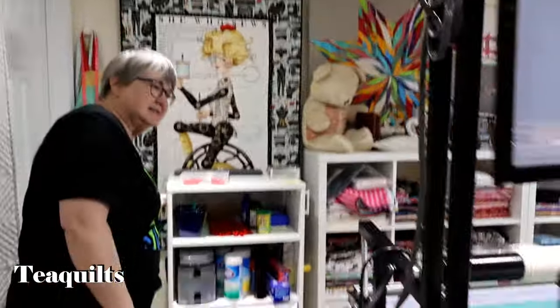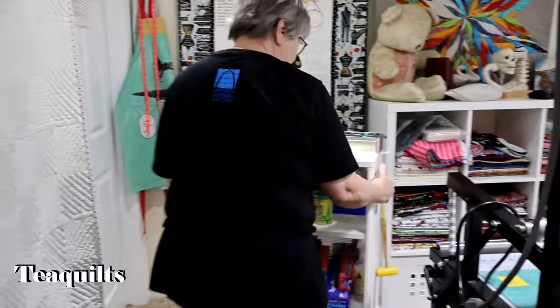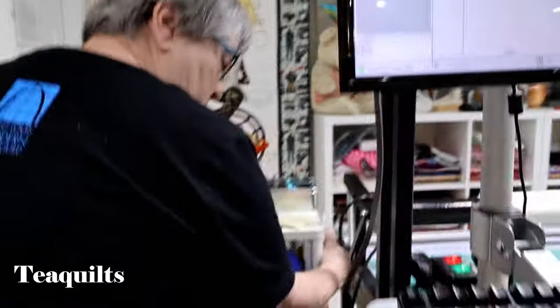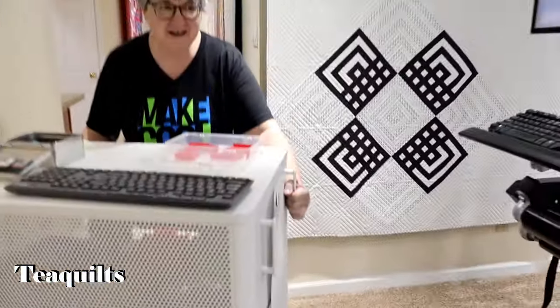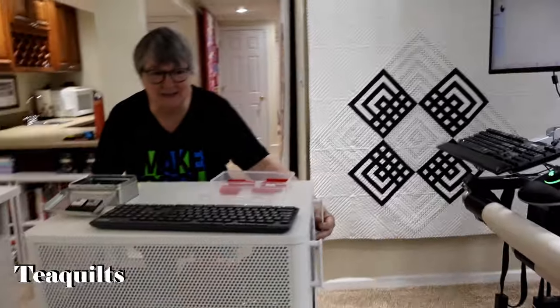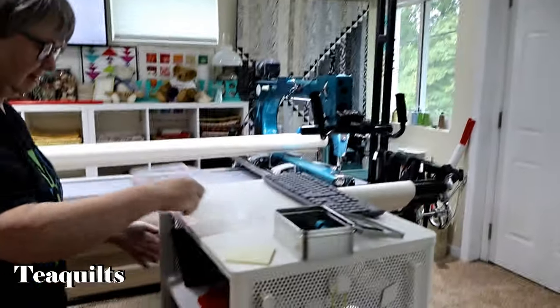Okay. Very nice. And then this cart. Ooh, now this is a different cart. So that's custom, why it's on wheels. It's on wheels. I'm sorry, I'm not trying to run this Tia over. Very nice. It comes over here, and then I have this is what she wanted, my keyboard.